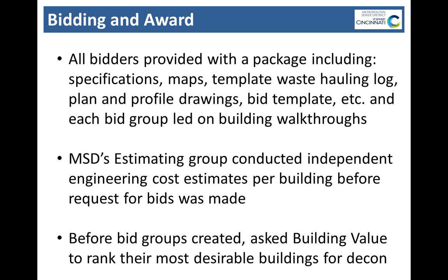Our internal estimating group conducted independent cost estimates of what each building would cost to demolish beforehand. So when we got these estimates back, they ranged quite a bit, both above and below our internal estimates, because it's difficult to estimate based on square footage alone. But that was another reason why bidding them out in groups and not just as individual buildings was advantageous, because it helps you erase those differences from one building to the next. So if you have one building that was over, one building that was under, it made that a wash. So overall, the contract totals were within what we estimated.